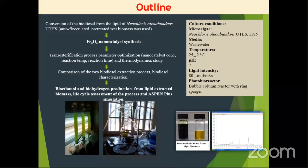And mainly in the conventional process, the microalgal biomass has to be dried for many hours. Near about it takes 24 to 48 hours to dry the microalgal biomass in a hot air oven or other furnace. But here, to reduce the cost of production, the directly autoflocculated wet biomass was used for the lipid extraction process. Then the Fe2O3 nanocatalyst was used in the transesterification process.